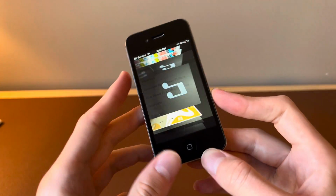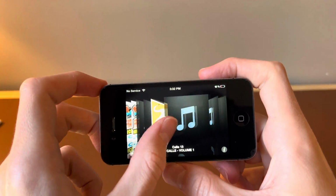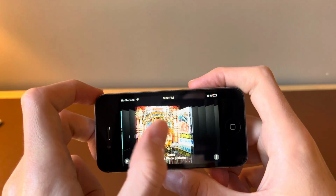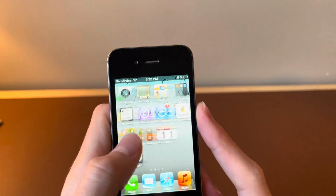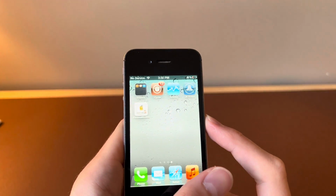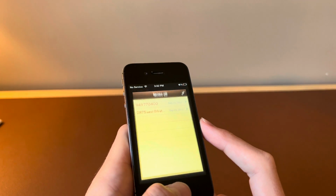Now this iPhone also has a ton of music. I think over 1,000 songs. And it looks like it's going to be mostly hip hop on here. Maybe hip hop and a little bit of pop and some R&B. Pretty cool to see. I don't know if there are any videos. No, there aren't. So music, and we've got some photos, which I'm not going to show. But yeah, do we have any notes? We do.